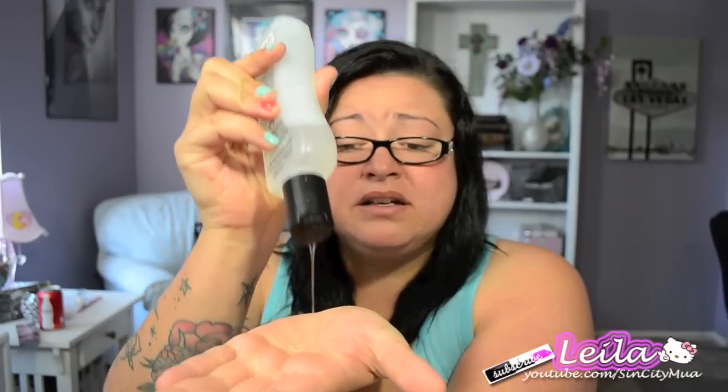This stuff, God. If any of you guys have ever smelled Biosilk, doesn't it smell good? And I just use, here, I'll show you. Look at that. Look at that amazingness. I only use, I don't know, probably like a quarter. Squish it in my hair. I tend to stay away from my roots, focus on the ends, and I distribute it all over my hair.